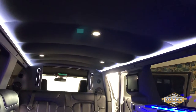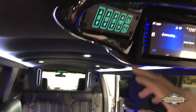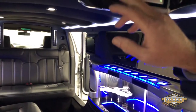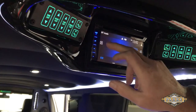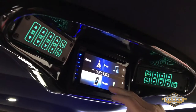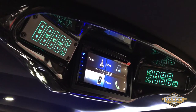All your lighting is controlled here. You got your dome lighting, you can turn on and off. Accent lighting, your floor lighting, which goes along the bottom of the floor here. Just everything can be controlled by your customers and your family, so that's great. Here is your technical system here. You got your radio, everything just waiting to connect. There you go. You can pair up your phone if you need to. You got your radio, everything you need is right here.